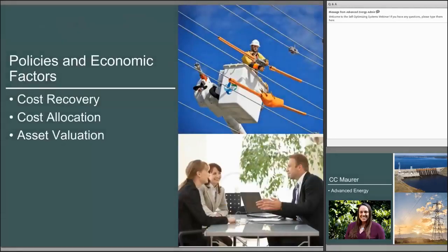We are now going to transition out of talking about the functionality and applications of self-optimizing grids and cover some policy and economic factors. Note that these factors impact the deployment of grid modernization in general and therefore also self-optimizing grids. The three aspects that I'm covering today are cost recovery, cost allocation, and asset valuation.